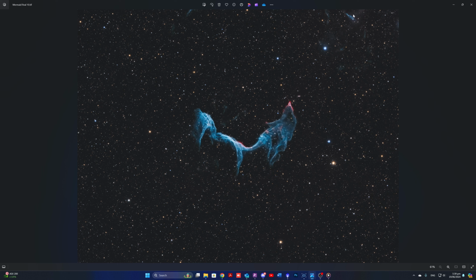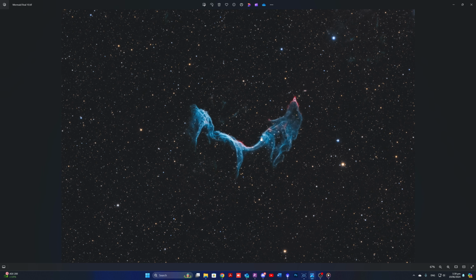Now, there are other parts of the supernova remnant here and further up, but they're more irregular in shape, whereas this is quite a cool bit of mostly O3, but obviously there is some HA in here as well.